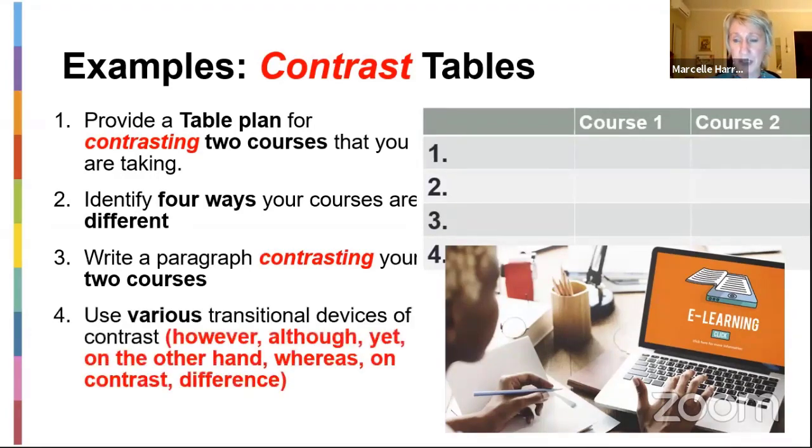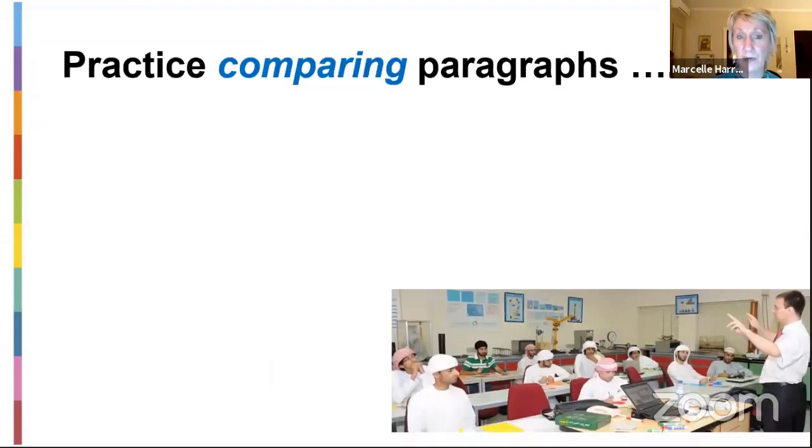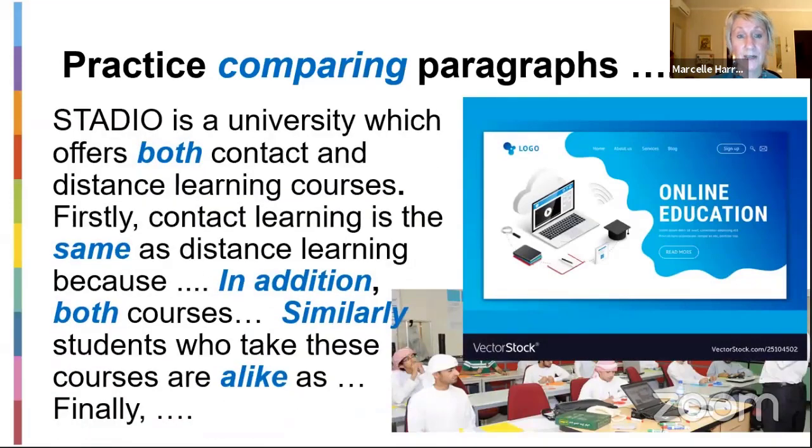And you give them all the transitional devices on how they can do the contrast, using however, although, yet, on the other hand. And then they go and write their different paragraphs. Here's their practice. They will write the comparing paragraph, looking at online and contact teaching. Stadio is a university which offers both contact and distance learning classes or courses. And then you've got the word "both", our transitional device.